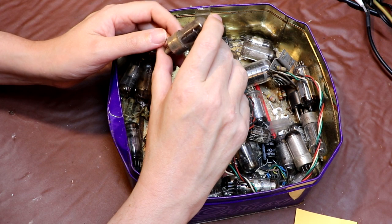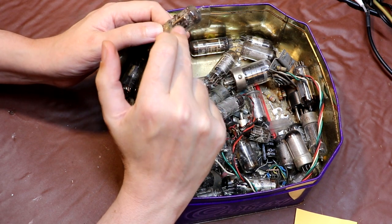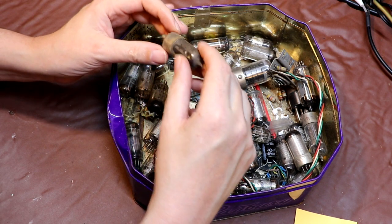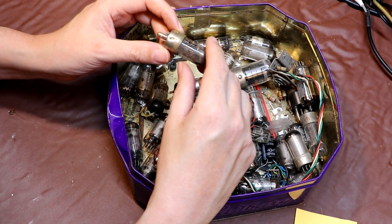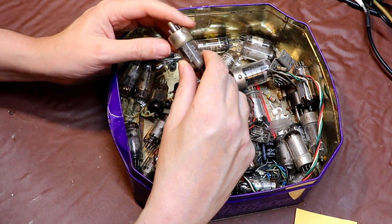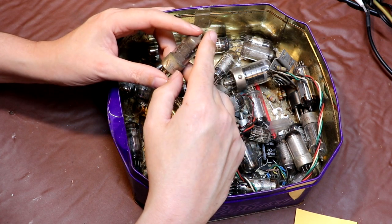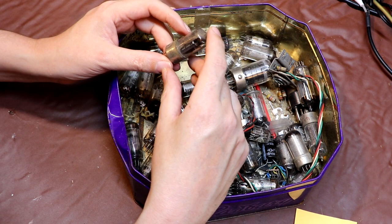Okay, so I've come across my first valve that's got no number on it, and yeah, the numbering does seem to come off these quite easily. Now the base of this valve does seem also quite damaged. It looks as though somebody's had to maybe grab it with a pair of pliers or something to maybe pull it out of its sockets. It has another number stamped on the side of it, 10C1. Yeah, I don't know what that is.